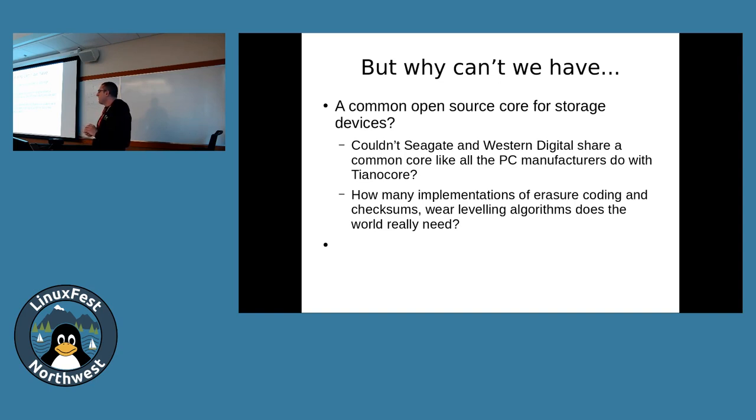I think the same premise of don't roll your own crypto applies here. Let's get good implementations. Maybe a few alternate ones are good, but why not have them be open source? As far as I know, there's literally no proprietary erasure coding, checksum, or wear leveling algorithm that has any super secret sauce that provides any additional value that can even be sold. Thomas is gonna fight me on this one. This is definitely true.